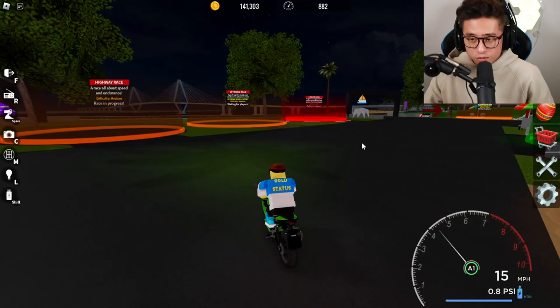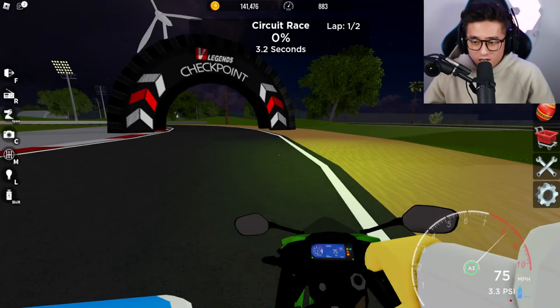I just noticed I have a supercharger on my bike now. Oh my gosh. Oh, what? Oh gosh, this is way too powerful.